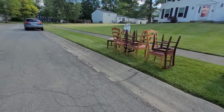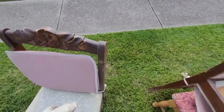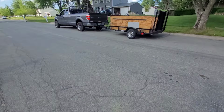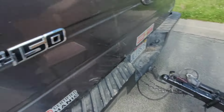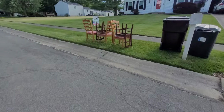Miss Amy says grab them. I say I'll just look at them. I don't know. What do you guys think? They're definitely an older set. That one is at least. You heard the lady. I'll have to call housekeeping.